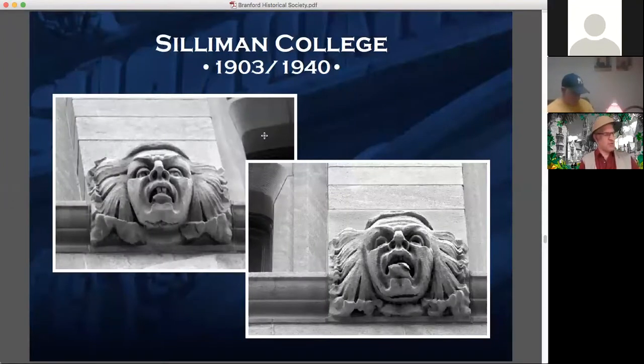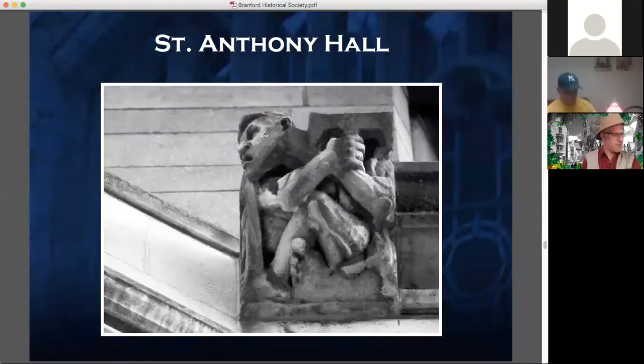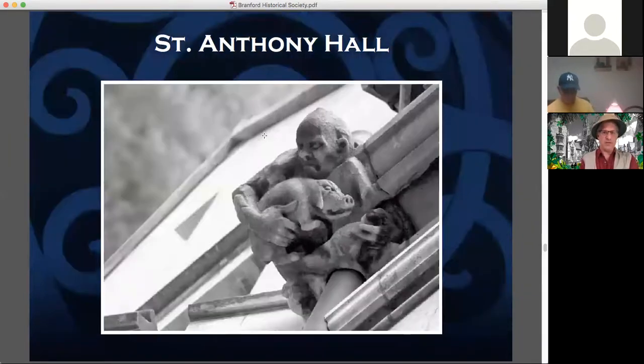Silliman College has incorporated the buildings that were originally part of the Sheffield Scientific School. Above the entrance, two strange heads sneer down at those entering. Next door is a building that was constructed by the St. Anthony Hall Society, a society originally associated with the Sheffield Scientific School. But now the building is partially owned by the university. It features these grimly distorted figures spaced along its cornice. Even St. Anthony himself. St. Anthony was an ascetic who isolated himself in the desert for many years, his only companion being a pig.